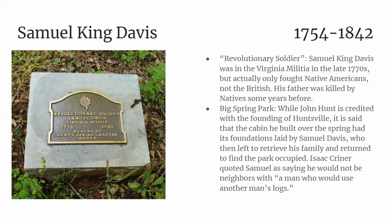Samuel King Davis is also a prominent figure because he is said to have been the one to lay the original logs of the cabin that John Hunt settled in Big Spring Park, which was the founding of Huntsville.